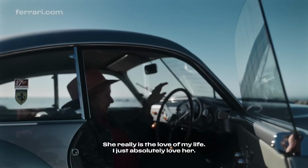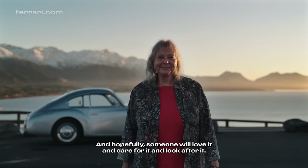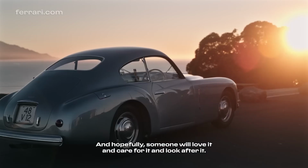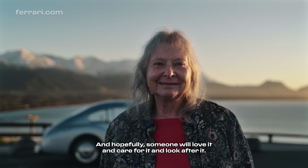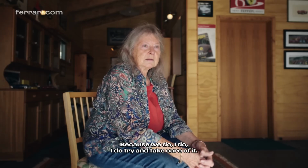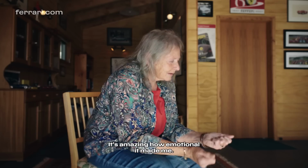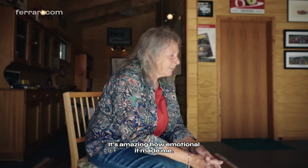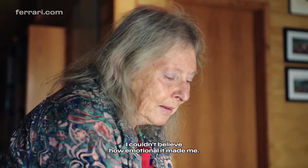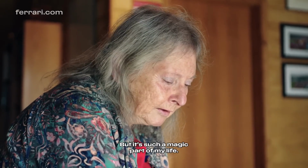She really is the love of my life. I just absolutely love her. And hopefully someone will love it and care for it and look after it, because I do try and take care of it. It's amazing how emotional that made me. I couldn't believe how emotional that made me. But it's such a magic part of my life.